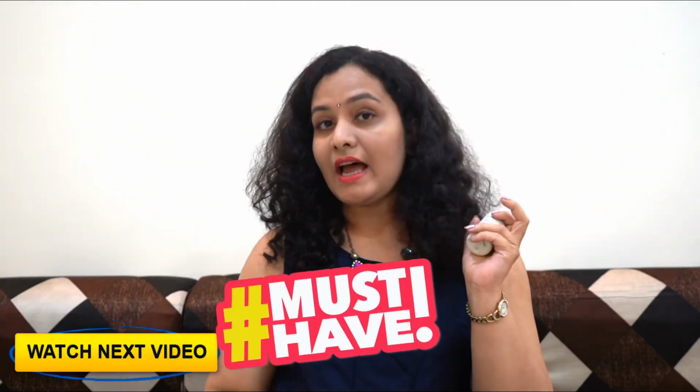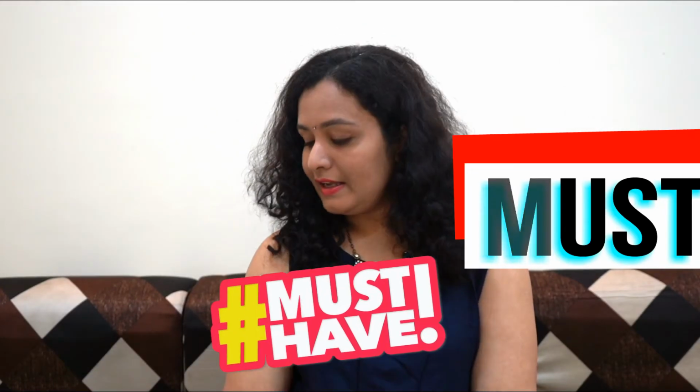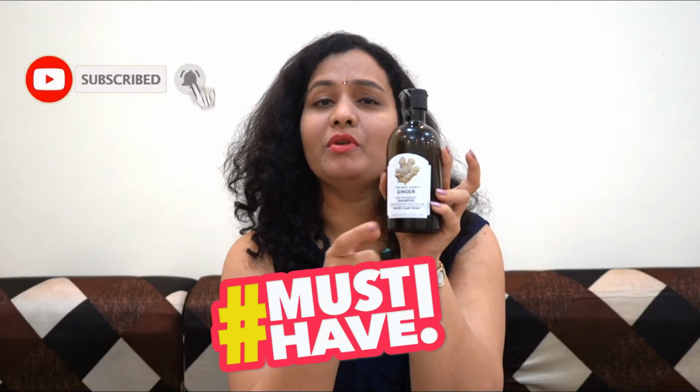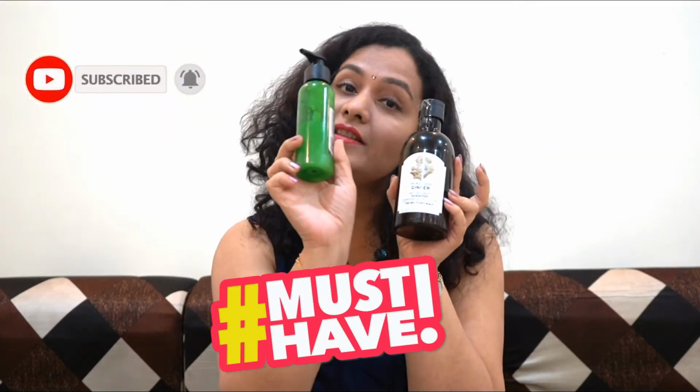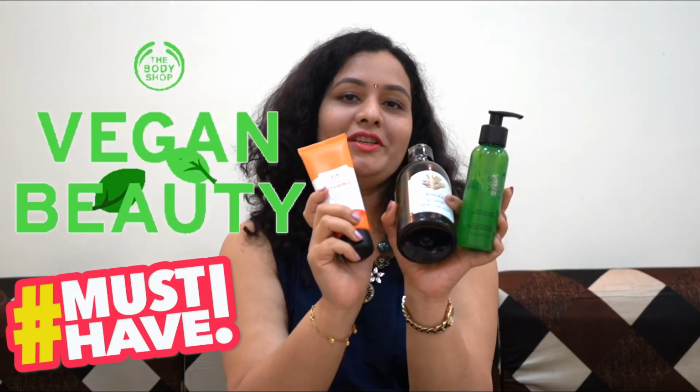This was a haul of Body Shop from me, and I would recommend 3 must-haves from this Body Shop haul. This Anti-Dandruff shampoo is a must. If you want to buy this one, it's a pump and it really exfoliates your skin and you feel really fresh with this. And the daily vitamin C face wash. It's a face polish, you can say, whatever. But these 3 items were a must-have from the Body Shop.